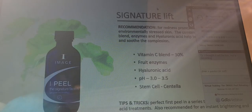Now we're going to talk about your Signature Lip. This is my absolute number one favorite treatment. If you haven't tried it, I think you need to get with your friend and try this magnificent four-layer treatment. This Signature Lip is recommended for redness-prone, dry, dehydrated skin, environmentally stressed skin, because it uses a blend of vitamin C. And here at Image Skincare, we use four different forms of vitamin C in very stable formulations to deliver a lot of nutrition to the skin and help brighten it up.